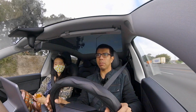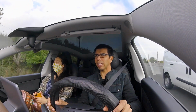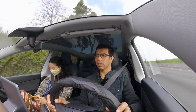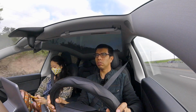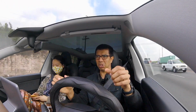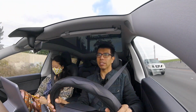When I had the Model 3, I'd be resting my hands on the wheel, but it would still ask me to put my hands on the wheel, like it couldn't tell that I was holding it. And I feel like I had to give a lot more force to let it know that I was holding on. This time, that's only happened once, so that's nice. It's nice to not have to continually, unnaturally move your steering wheel to let it know you're holding it.